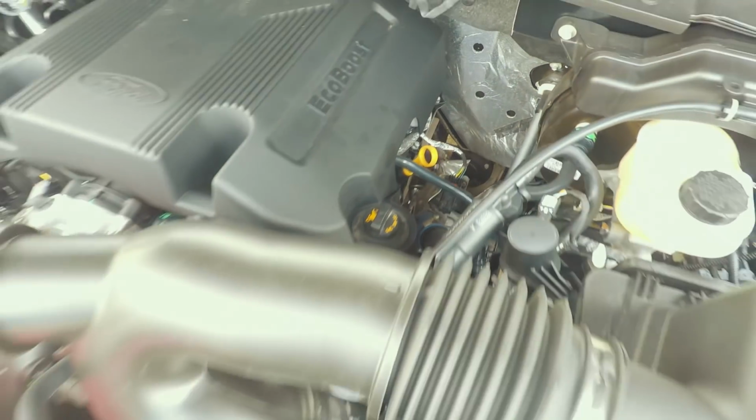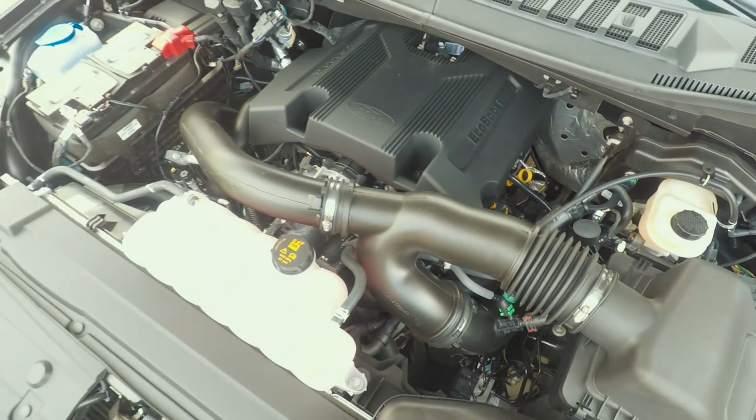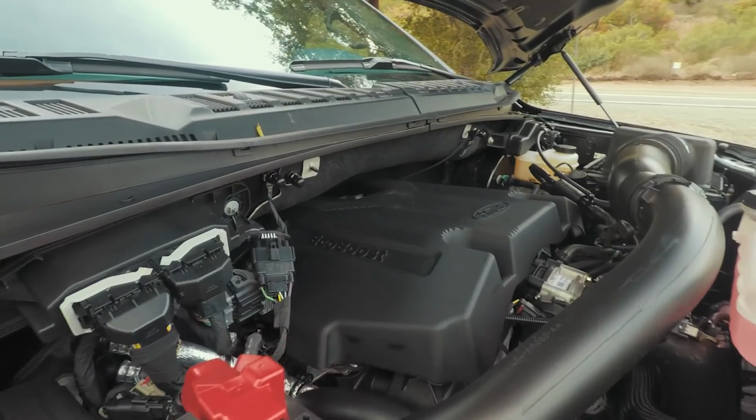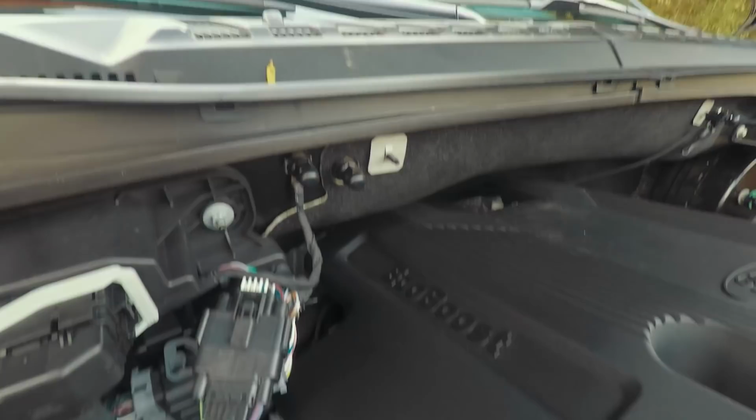Under the hood, there's no V8. This has the 3.5 liter turbocharged EcoBoost engine. It's no slouch though. It's making 375 horsepower and 470 pound-feet of torque. That's more torque than the V8 makes. It's just a little bit less horsepower. It's a lot less noise, but the noise here isn't bad.